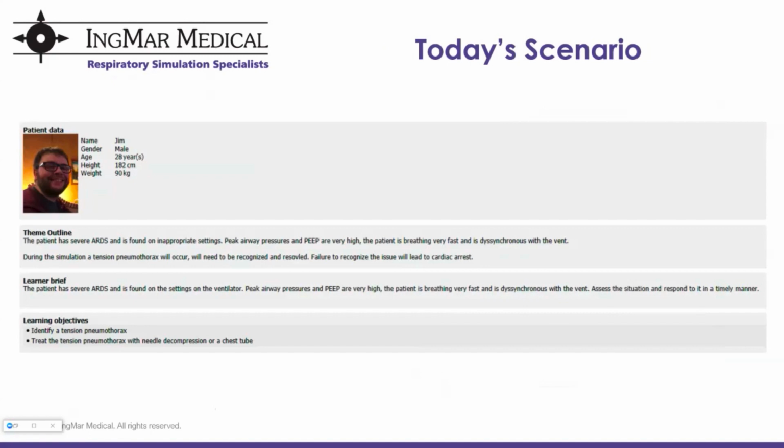Our scenario today will feature an ICU patient with severe ARDS who is being supported by a ventilator. The learner will find the patient on inappropriate ventilator settings, causing high peak airway pressures and high PEEP. The patient will be tachypneic and desynchronous with the ventilator. As a result of high pressures in the airway, the patient will then develop a right tension pneumothorax.